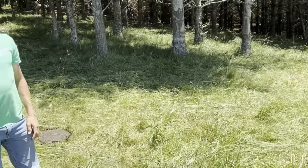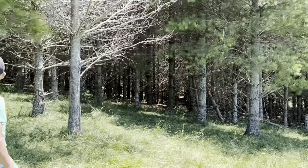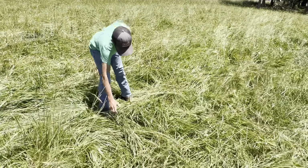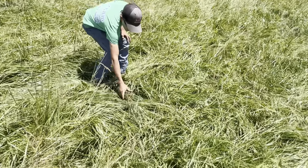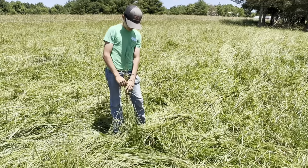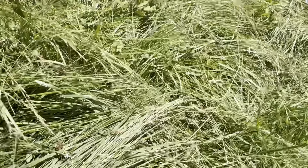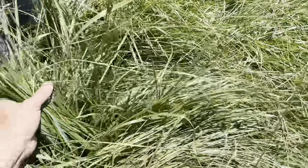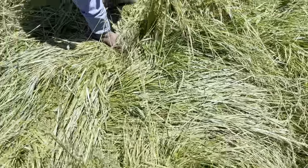Think we got everybody out of here? Looks like it. Bentley's gonna show y'all how much we trampled here or laid over. You can see they hardly even. It's probably close to 3 feet tall there, and there's still quite a bit of blades there. Probably at least 16 or 18 inches. But it'll either be there when we come back or new grass will grow in its place.